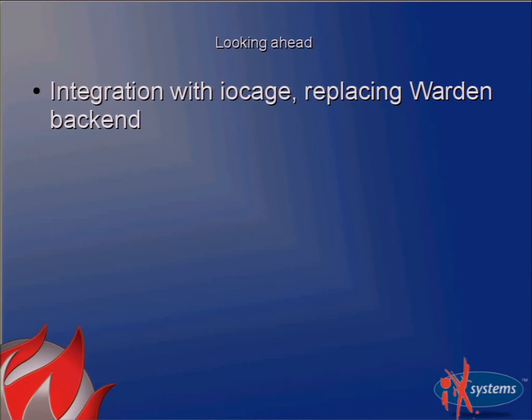It's quite awesome. It's all ZFS. It does everything with ZFS properties. It's like what I would have wanted Warden to be if I had started it now. This is really cool, so I was very happy to switch to that.